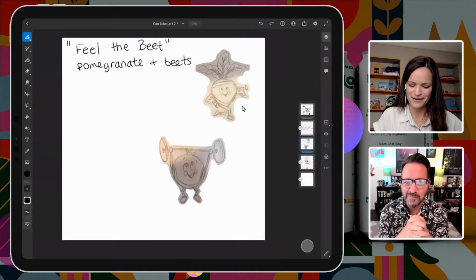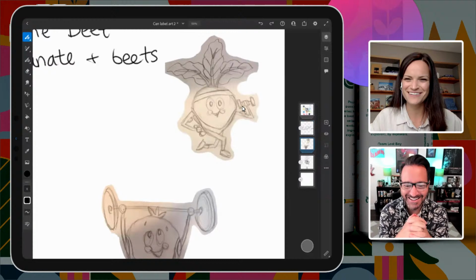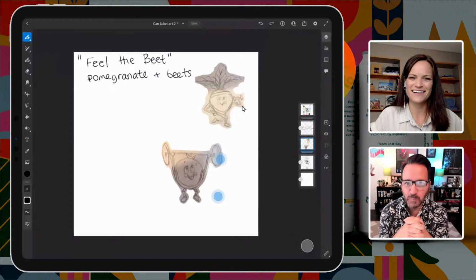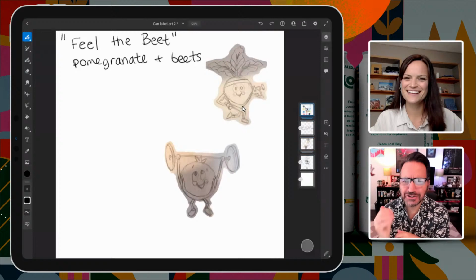I did a little bit of homework and drew out some sketches for what I was picturing in my head. So we have our beet in a leotard with some dumbbells, looking really excited and happy. I don't know if they're doing lunges or what's going on. It's so perfect, I love it. And then a pomegranate doing some weightlifting. This is my initial inspiration for this can. I figure if you're going to have a hard cider on January 1st, it might as well be packed with a ton of antioxidants, right? Yes, it has to.